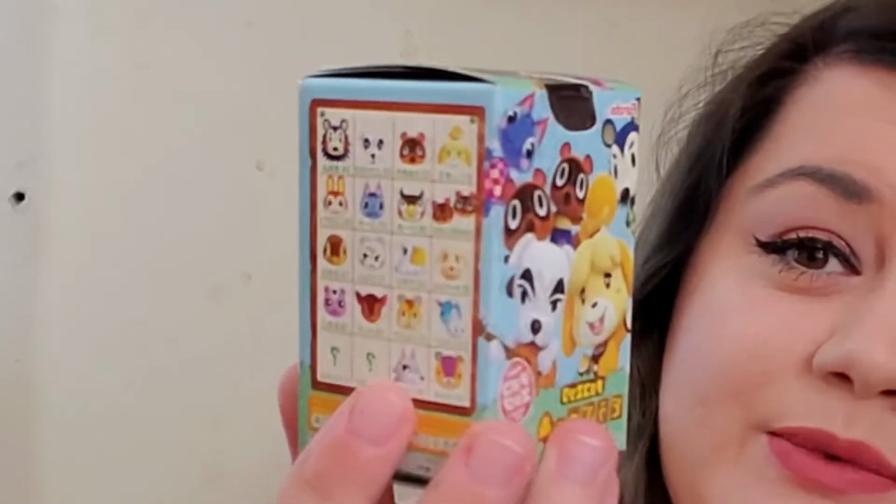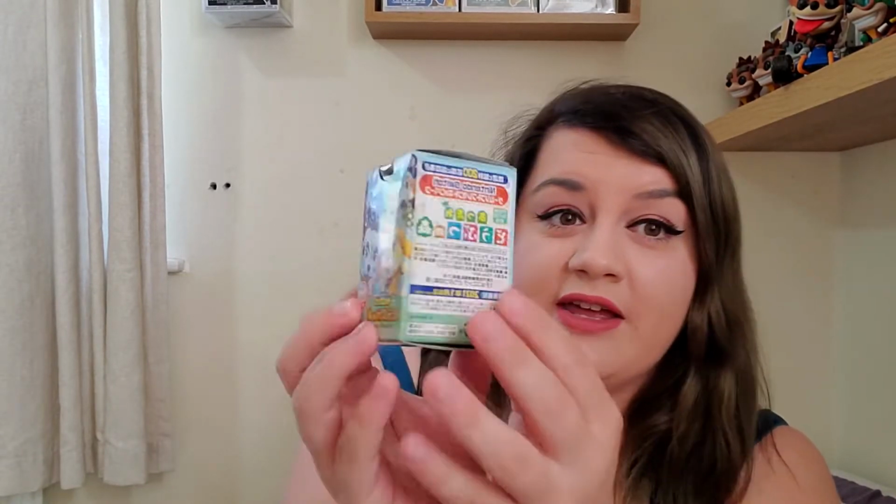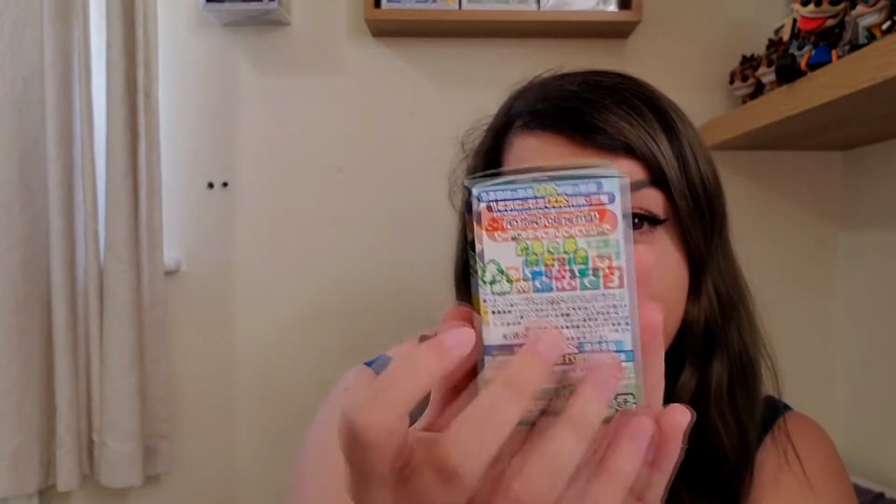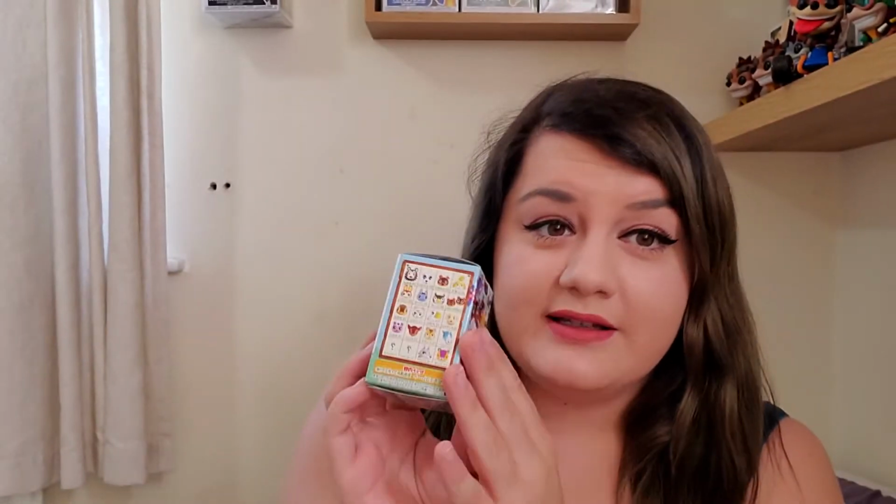So we're going to go on to these now, which I'm really excited for. Right off the bat, this is how small it is. Inside is a chocolate egg, and there is the packaging, all in Japanese. Like I said before, there are 20 characters to collect, but we only have 10 to do today.